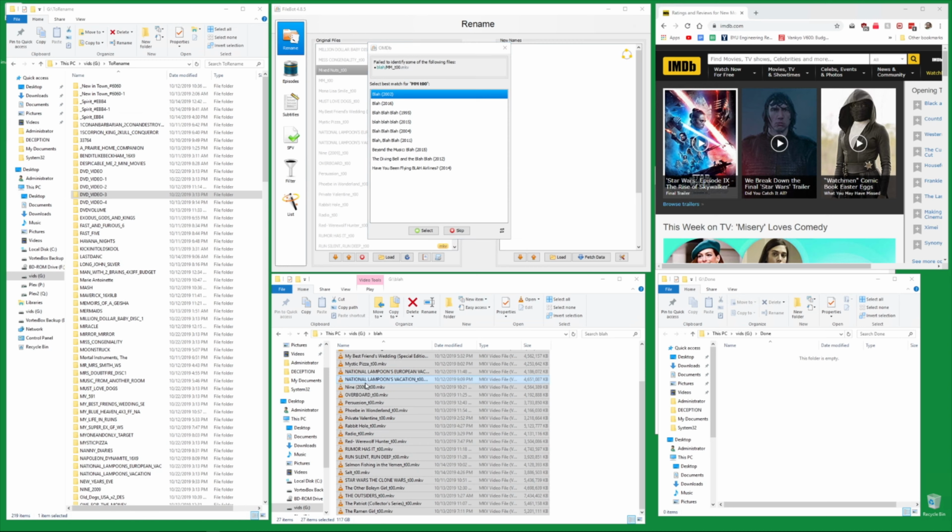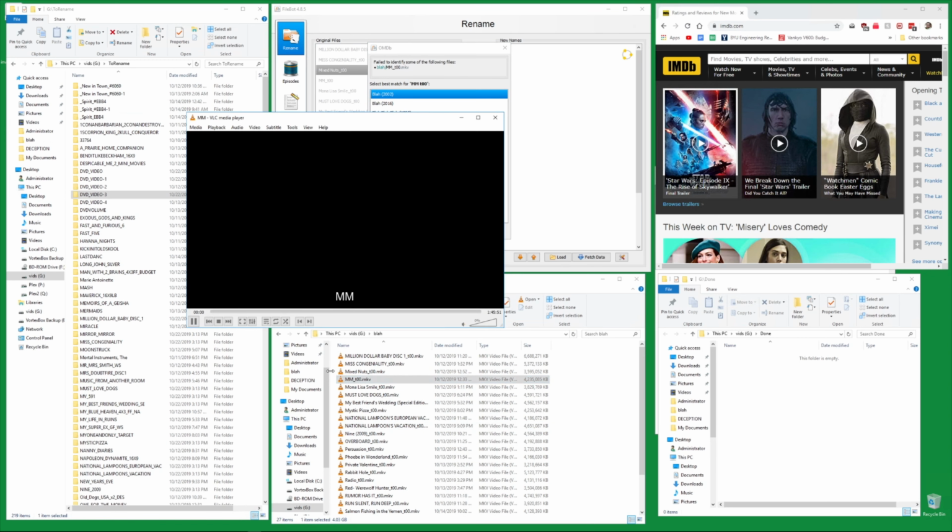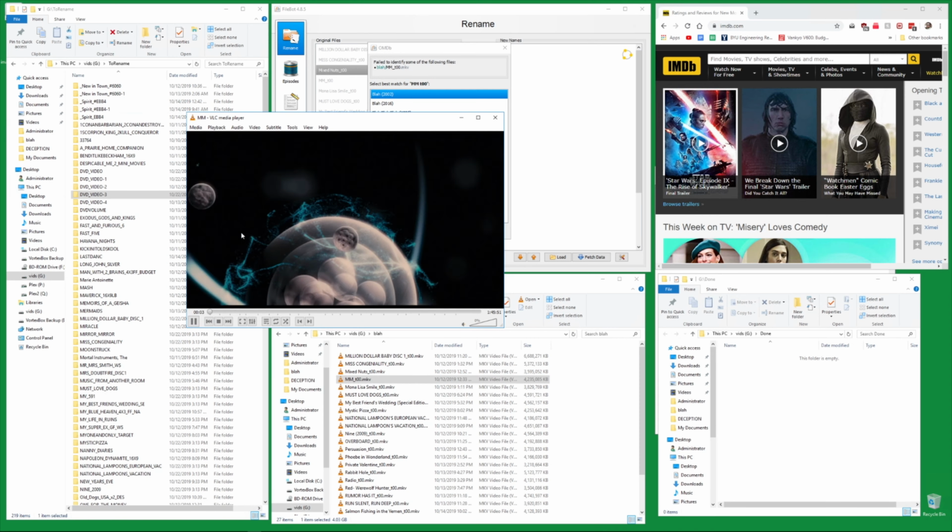Yep, MM. Okay, we don't know what this is. So I've got VLC installed. You're going to want something like this installed so you can quickly preview this movie. Now I'm going to use my arrow keys with VLC to quickly scrub through this movie and find out what it is. So I'm just going to arrow through this a little bit.